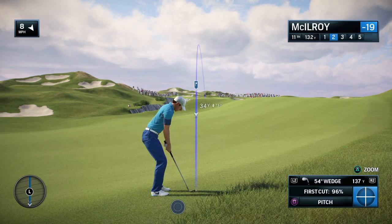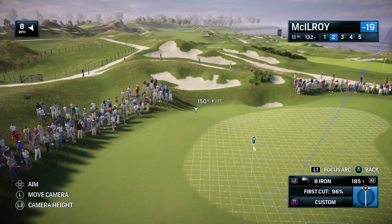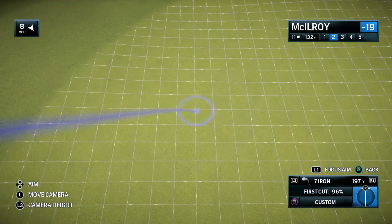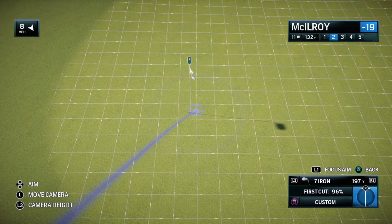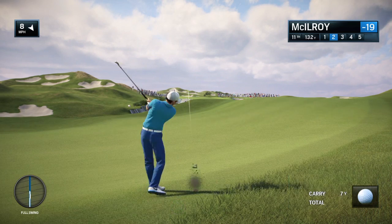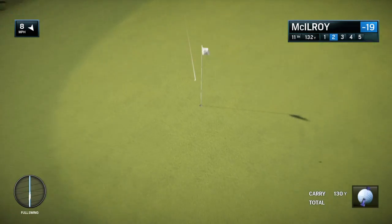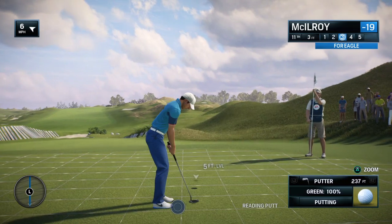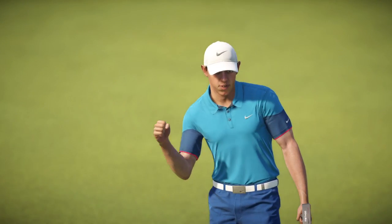Well, not this time. That one's in the rough. It might be a tough shot coming up. Looking at 130 yards now for the second shot. This is a good-looking shot. Can't hide the flagstick from that man. He has this putt for eagle. And it is down for an eagle.